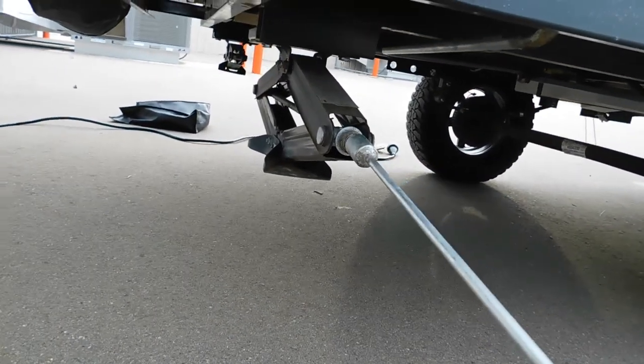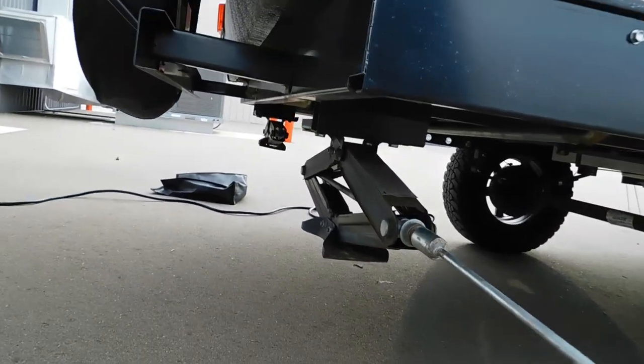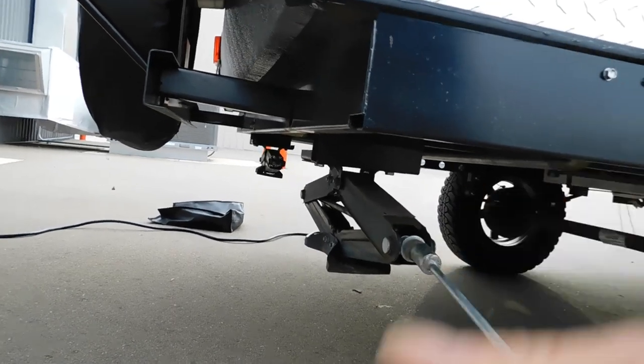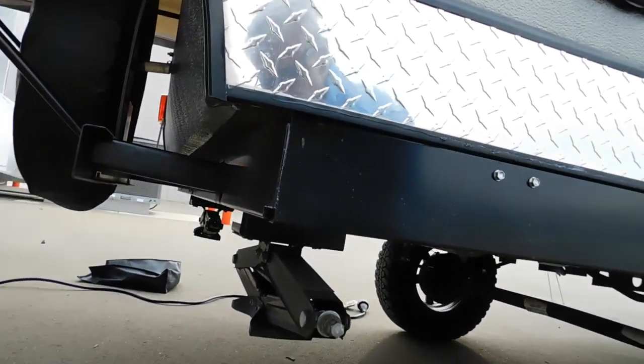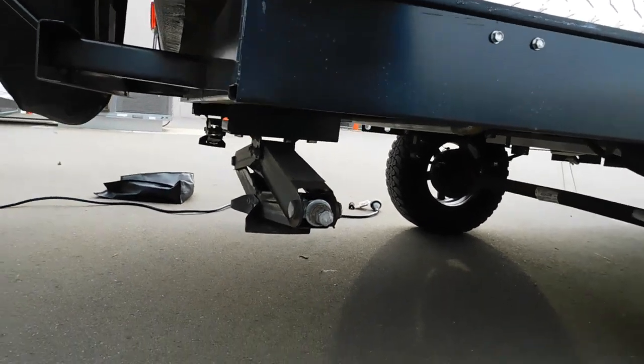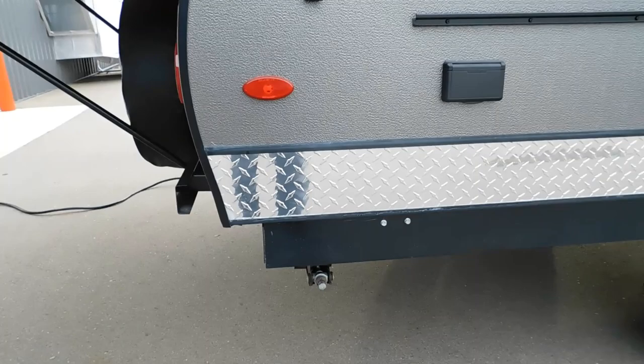Remember, these are stabilizing jacks. Get your unit level first, then use these to stabilize them. You're only gonna run these down until they're taut. There's one on each corner. After you have all four corners down, just check and make sure you haven't moved any of them. Everything still feels level. Unit's level and stable.